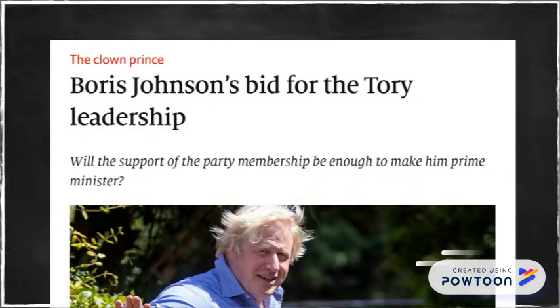Let's see how our rubric works by applying it to an article from The Economist. This article is talking about Boris Johnson, a candidate for UK Prime Minister, and whether he has enough support to win. Now, the first step to critical thinking is having the right mindset.